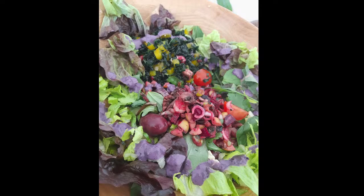So here's my dinner salad. And as you can see, it's got a beautiful purple, lovely blueberry dressing. And with the blueberry dressing, I've got some of my kale salad that I had left over from my lunch. I've also put in something I'm going to show you close up in a moment.